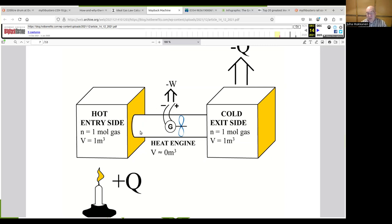temperatures. So in this kind of a system, we again have a very simple system. We have a tube, and we have a heat engine inside of it. We have a hot entry side. We have a cold exit side. Initially, the system is at rest. We assume that we have the same pressures, temperatures on both sides. Then we suddenly heat this side.